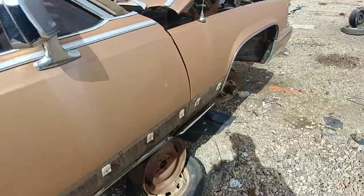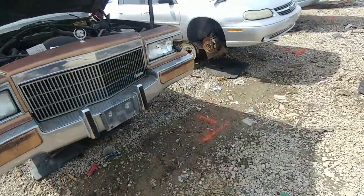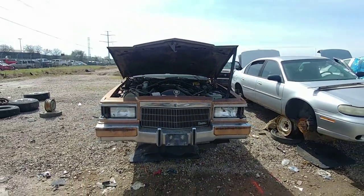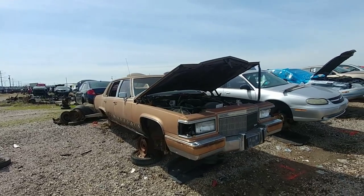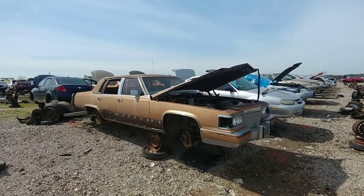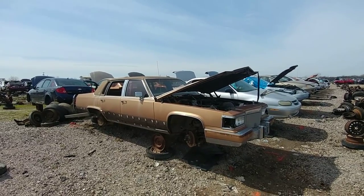There it is, man. There she is. Soon to be crushed. Pretty sure they'll probably grab some parts off this one though. More people come around. Big old boat. All right, on to the next one, man.